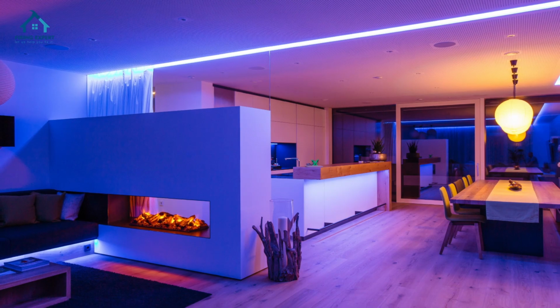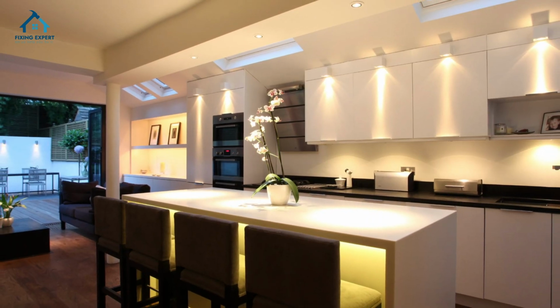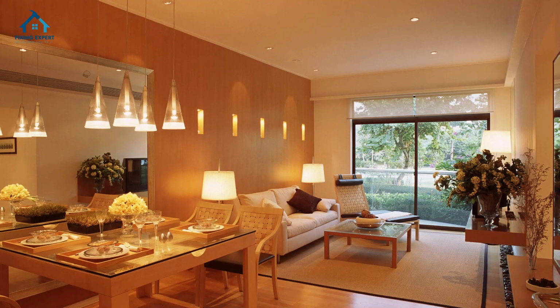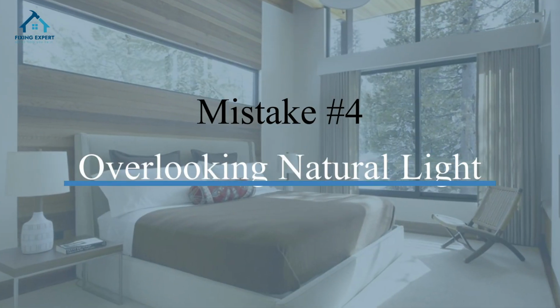Color temperature is an important consideration in lighting design. Different light sources emit varying color temperatures, from warm tones to cool daylight hues. Understanding color temperature helps create the right atmosphere and ambience in your space. Mistake 4: Overlooking natural light.